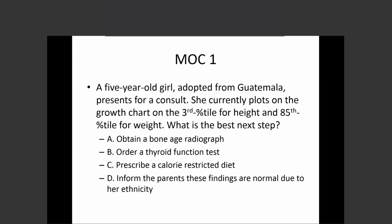Okay, so you have a 5-year-old girl adopted from Guatemala, and she presents to your office for a visit. She currently plots on the growth chart in the 3rd percentile for height and the 85th percentile for weight. What's your best next step? You want to get a bone age radiograph, or a thyroid function test, you want to prescribe a calorie-restricted diet for her, or inform the parent that these findings are normal because she's of a different ethnicity.